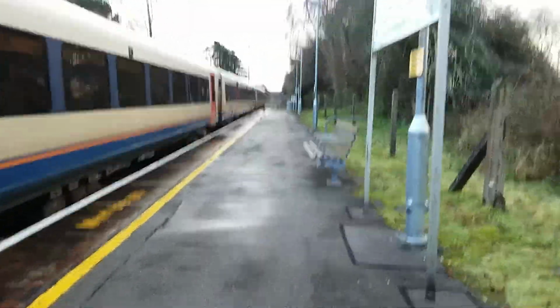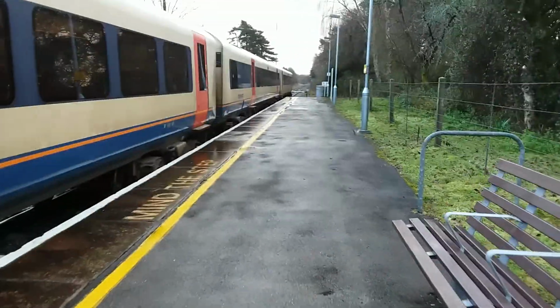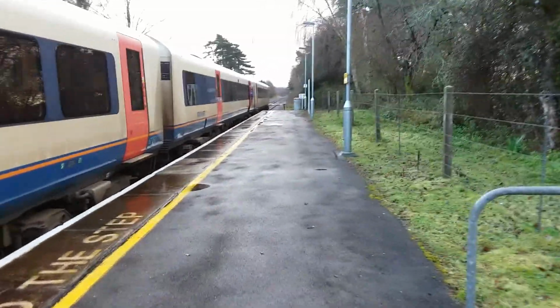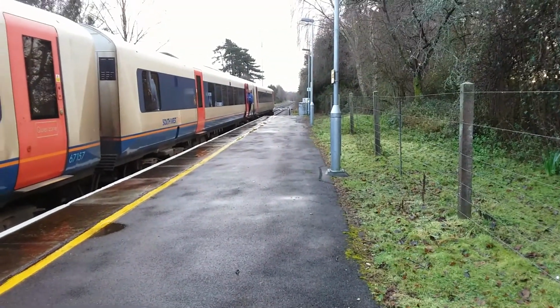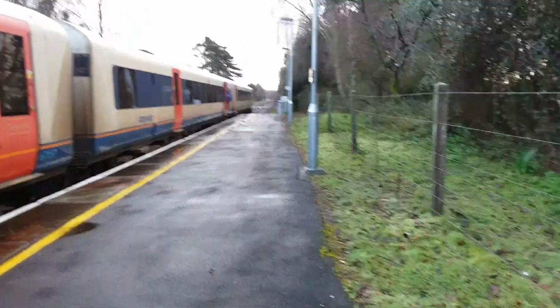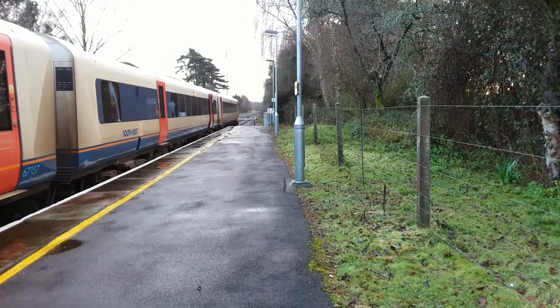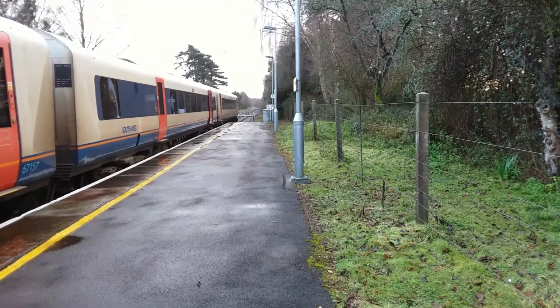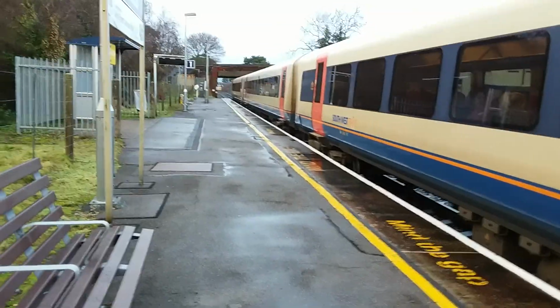And if you've come down here, as I think you can see, everything but the rear carriage actually fits on the station. It's only big enough for four carriages out of the five that class 444s have. Yeah, only big enough for four carriages out of five. But now 444007 is ready to depart.